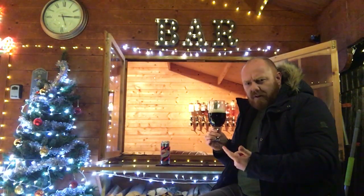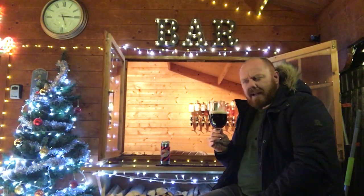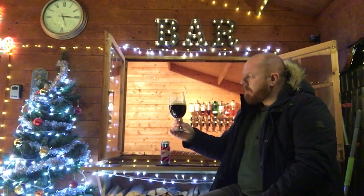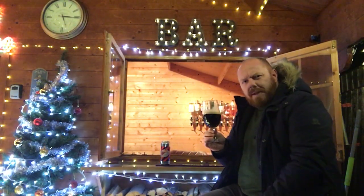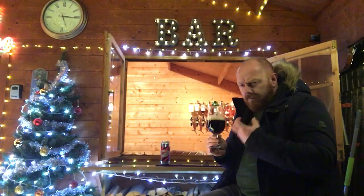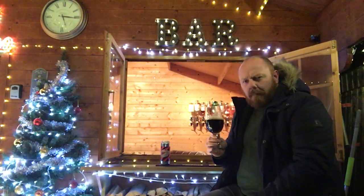Subtle caramel, subtle toffee. Not much in the way of roasted malts coming through. Not really any coffee. Not really any chocolate malts coming through either. It's very clean. Really quite refreshing. Full of winter spice. Nice smooth mouthfeel. I think I just expected a little bit more of it, if I'm honest.